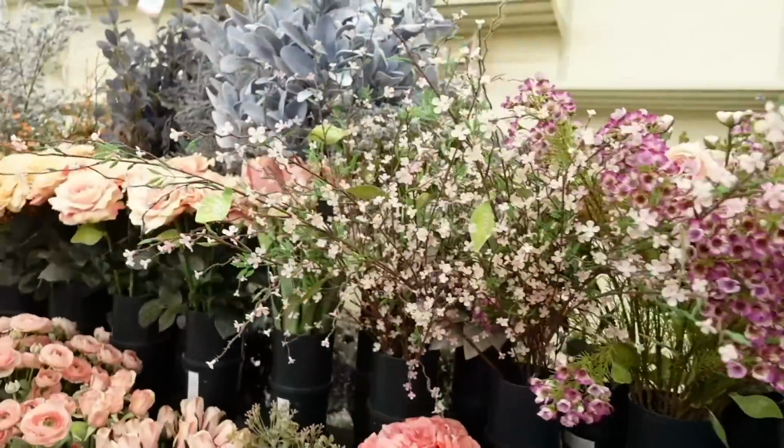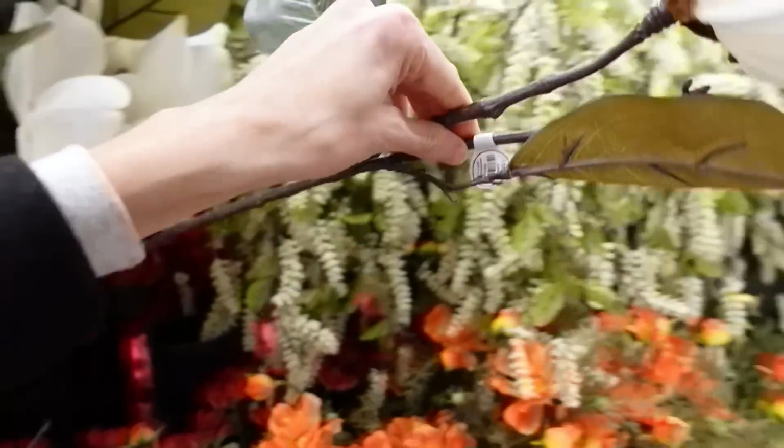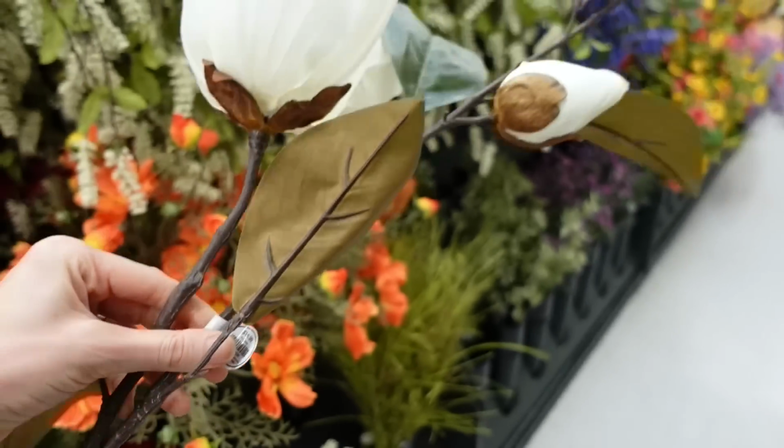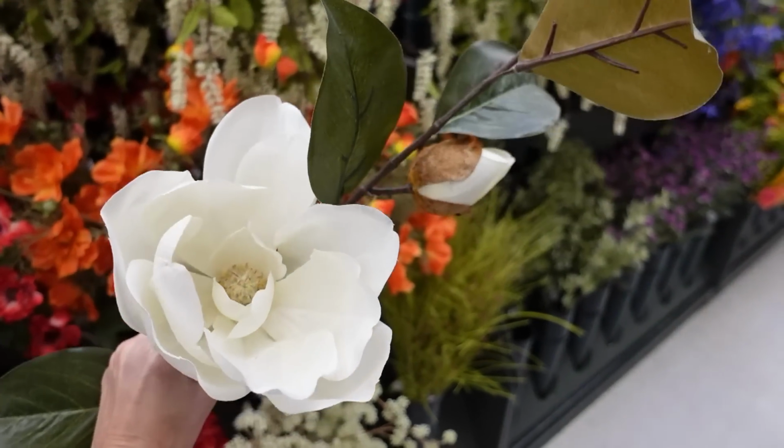These branches were massive, great greenery, but also color floral options. I have so much to share with you. These magnolia stems are stunning. They are $8.50 a piece and so pretty.